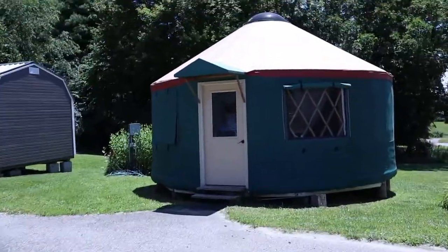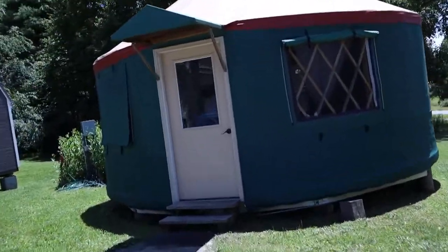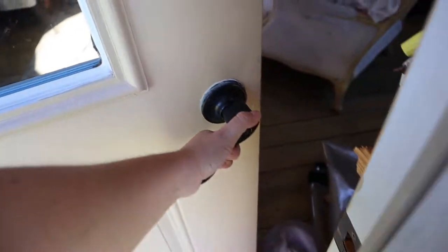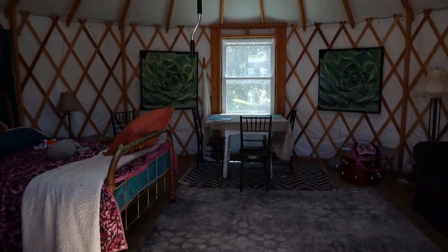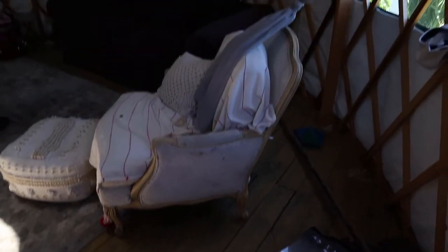Welcome to Blue Ridge Yurts Display Yurt. This is actually at their facility in Virginia, and this is sitting right outside of their offices, so you can actually walk into the office and talk to somebody. They welcome you to walk around, look all around this yurt.